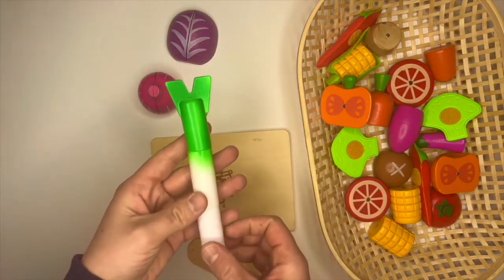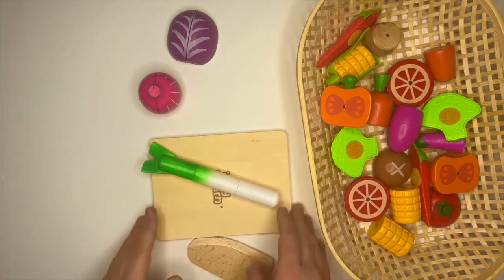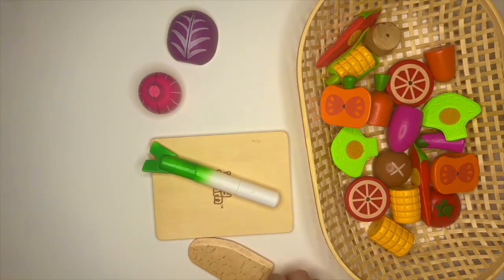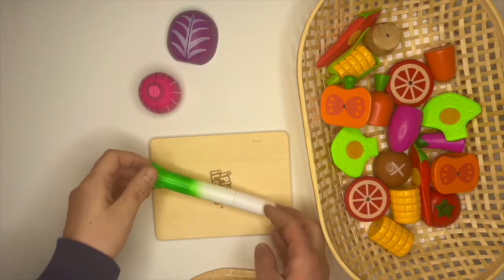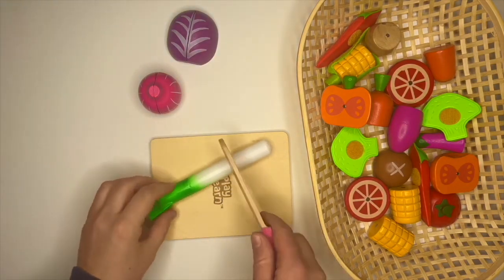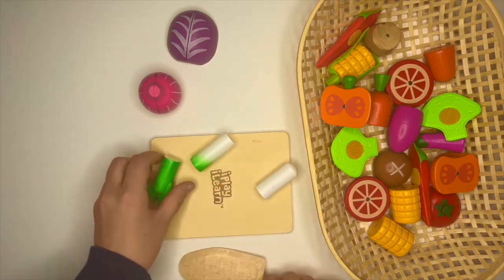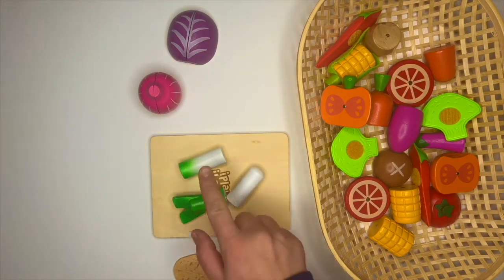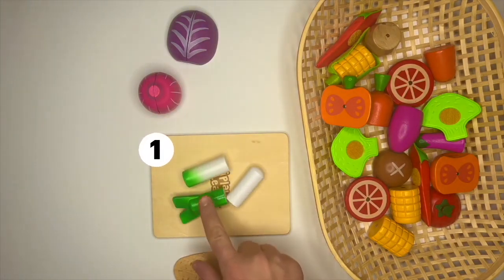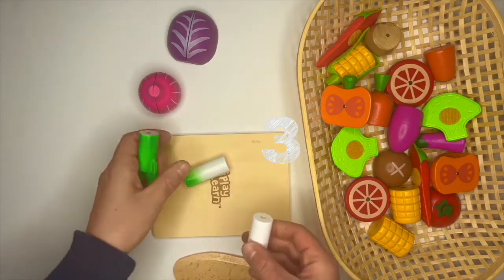This is leek. Leeks are very good for our eyes and make our bones stronger because they have a lot of vitamin K. Let's cut it together. How many pieces do we have? Let's count. 1, 2, 3. 3 pieces of leek.